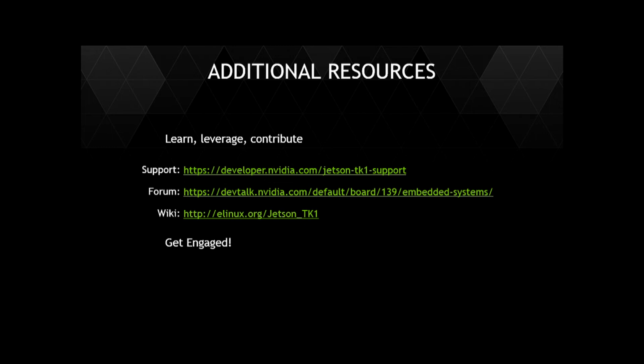In order for a platform like this to be truly successful, it's important to have a strong developer community. And those things are happening right now. Developers can download all of the documentation and all of the software resources, all of the developer tools from NVIDIA's developer site. There is also an embedded forum, a place where people can ask and answer questions and have questions be answered by NVIDIA employees.